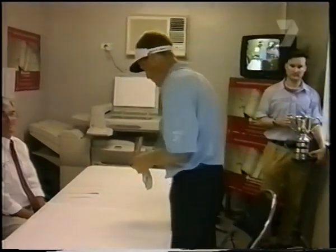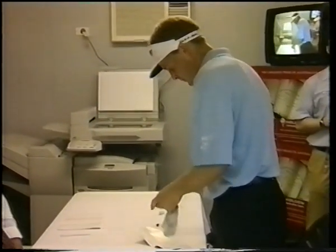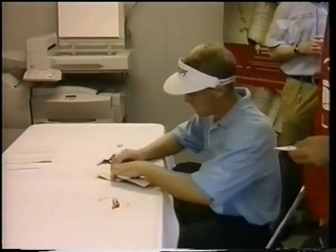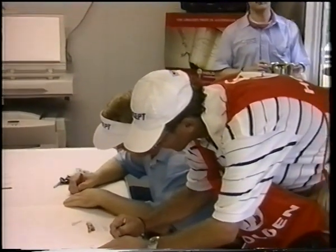He can check the score because it's still possible to get it wrong. And if you mark for a score less than you've actually taken, which is highly unlikely, you're out of the tournament. Yeah, absolutely. Unfortunately, it's a part of the formalities of the game that can never be overlooked.